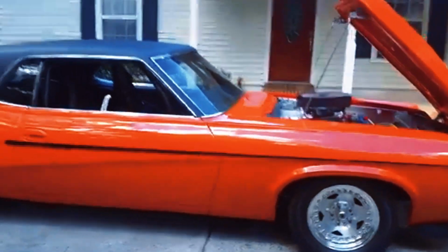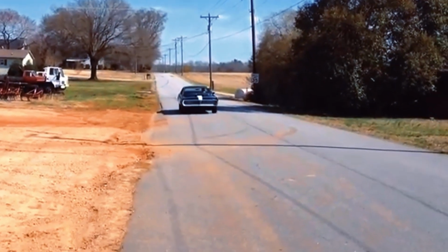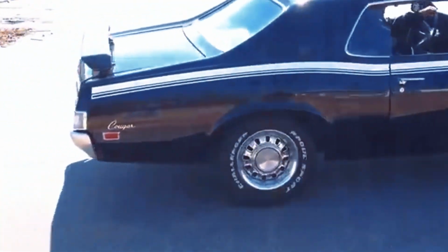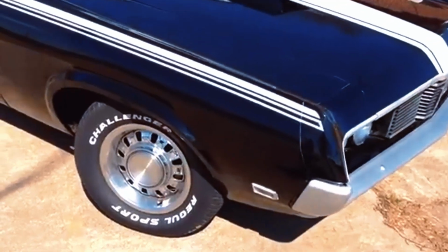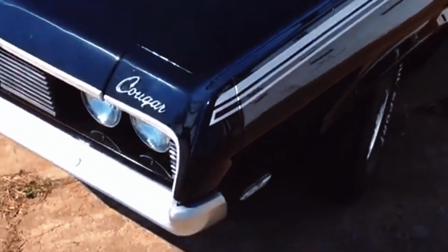For buyers who were looking for a performance-oriented car with a touch of luxury, the XR7's compromised driving experience was disappointing. Although the XR7 was available with powerful engine options, including a 390 cubic inch V8, the car's added weight meant that it couldn't fully capitalize on its engine's potential. As a result, the XR7's performance was underwhelming, especially when compared to lighter, more agile competitors like the Mustang or Chevrolet Camaro. The extra luxury features did little to compensate for the car's lackluster driving dynamics.